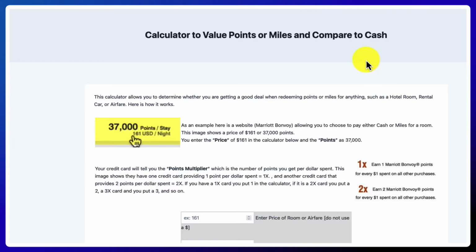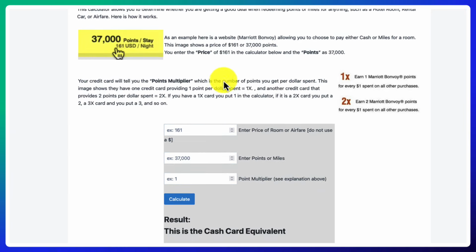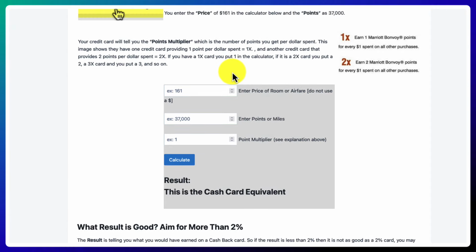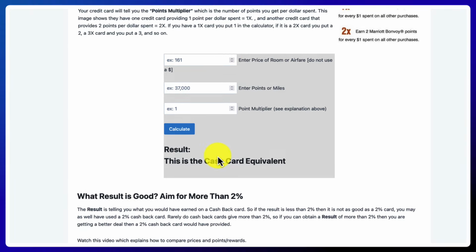So how would you use this? The first thing I want to do is explain how this calculator works. There's a link to the website, and it's a calculator to value points or miles and compare them to cash. So what we're trying to say is, if you have a card that's giving you points or a card that's giving you miles, and then they allow you to redeem them for something like a hotel room or a flight, what value are you getting? You might say, oh, it's 30,000 points. Well, is that good? Is that bad? I don't know. How do you do that? So we came up with this calculator here that does the math for you.